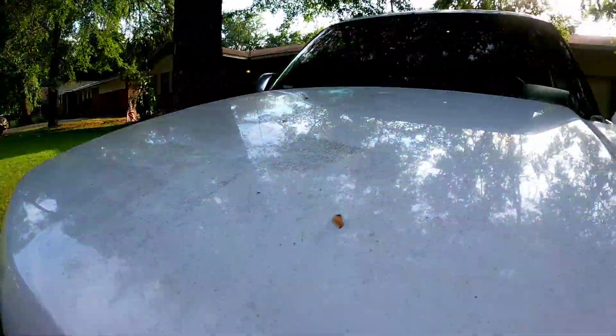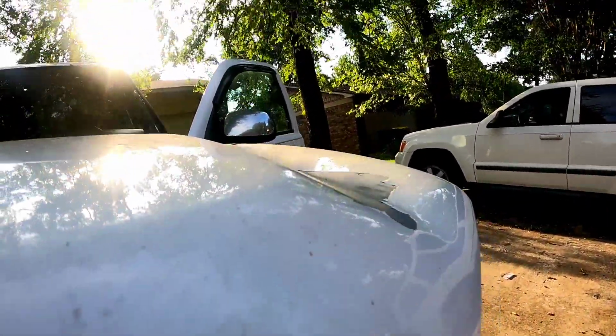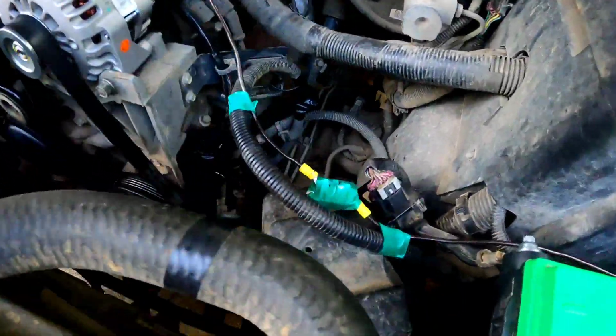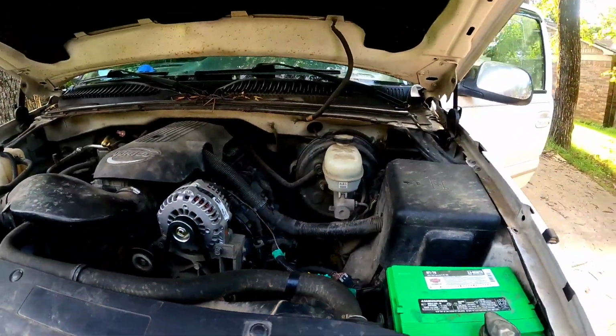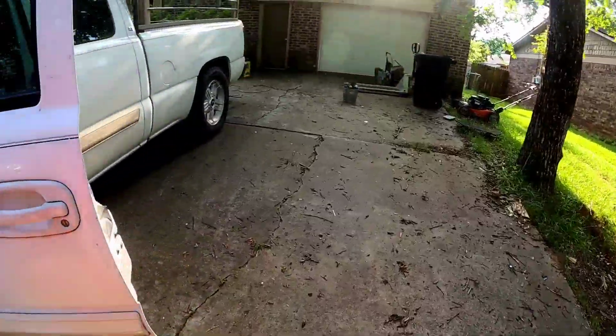It's squeaking though. I'm gonna have to replace one of those pulley arms or whatever. Yeah, that fuse right there. I had to buy a new one. It's a $5 piece. It's held together with tape and bubble gum.